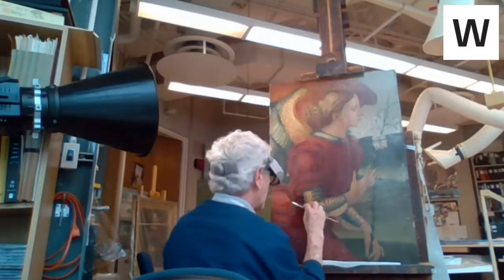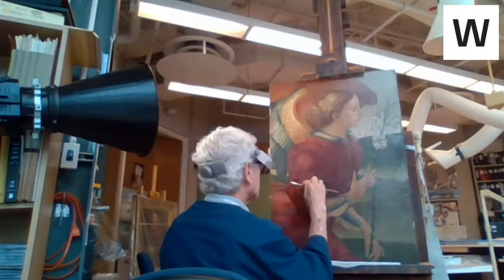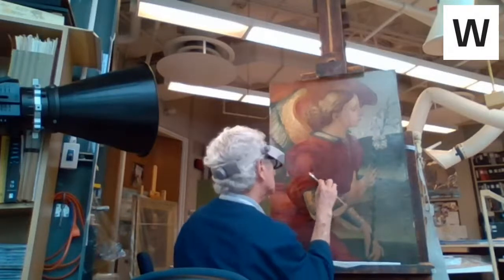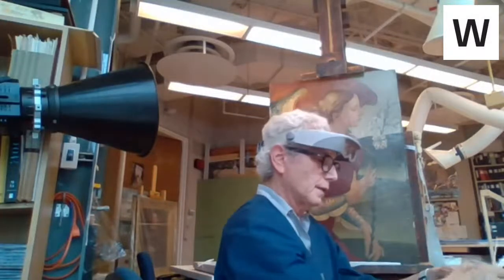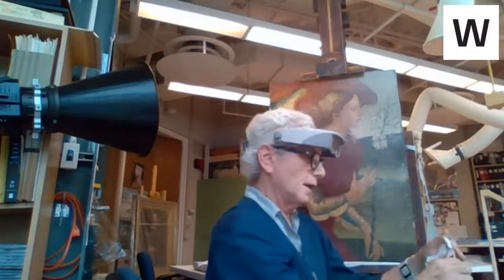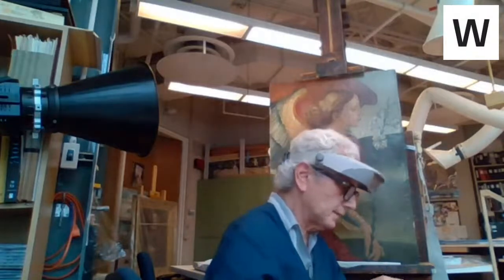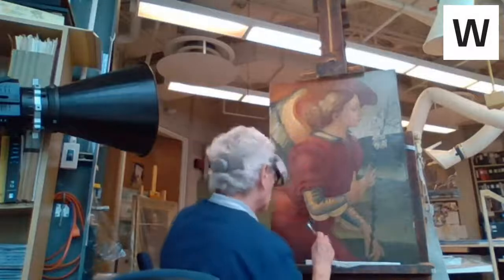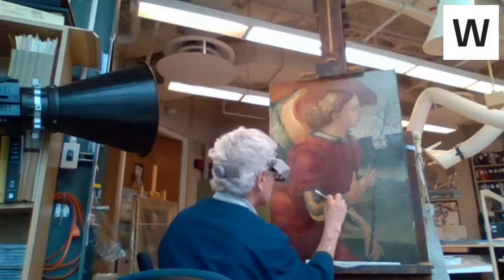I often will get asked when I'm in the conservation window, how long will it take to treat this? And at this point, it's very difficult to tell because I'm just starting the treatment and I'm not quite sure how easy or difficult it will be to remove the restoration paint and how extensive the losses are. So no matter what, it will take a few months to at least treat this painting. And when it's done, it will go back on view in the early Renaissance gallery.